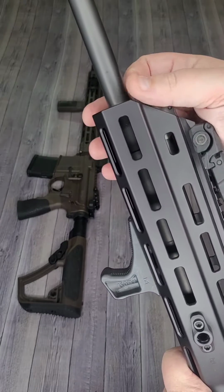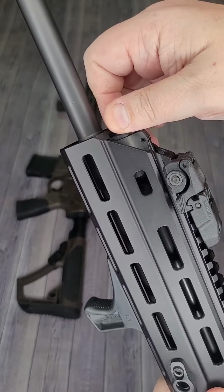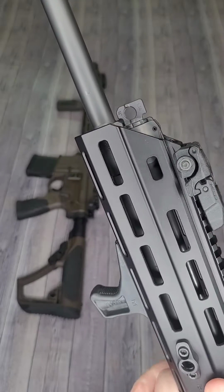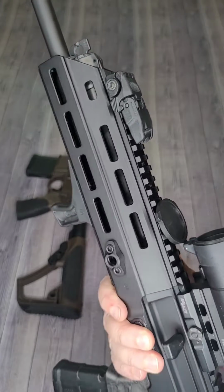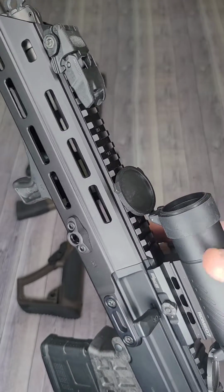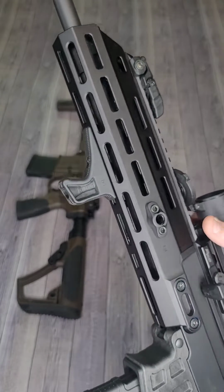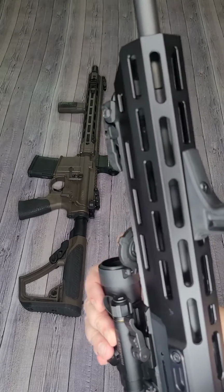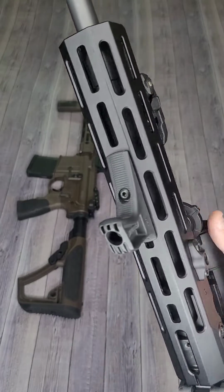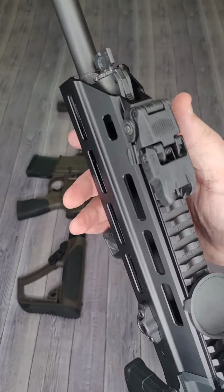Operating system on this is a short stroke piston operating system with a 3-position adjustable gas block on here, which for a do-all rifle is great because suppressors are a thing. Coming on down here, we have a 10.5-inch handguard of aluminum origin. Exactly what type, I'm not sure. But you can see here, M-LOK compatible, slots all the way around on this with a nice little BCM hand stop and a QD attachment already attached for you.